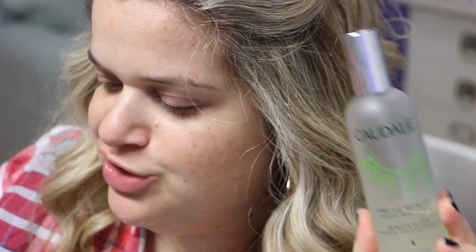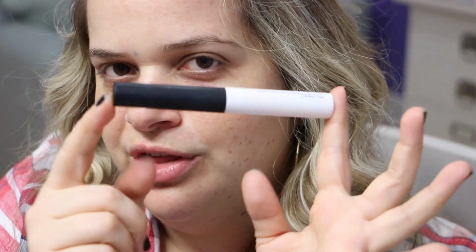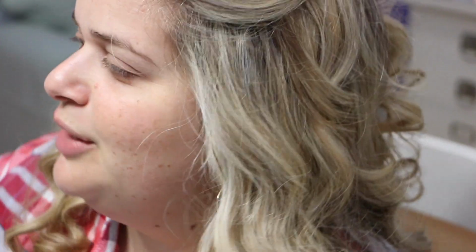So I've already applied my Caudalie Beauty Elixir, and to moisturize my face, I use the Charlotte Tilbury Charlotte's Magic Cream. For the products that I use all the time that are not really first impressions, I'm just gonna go through pretty quickly. And then of course I primed my eyelid with my go-to eyelid primer, which is the NARS Smudge Proof Eyeshadow Base.